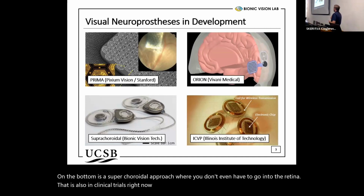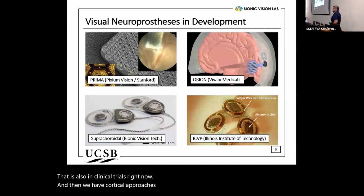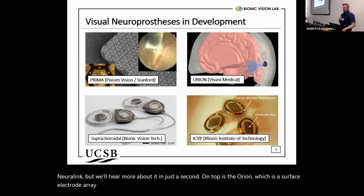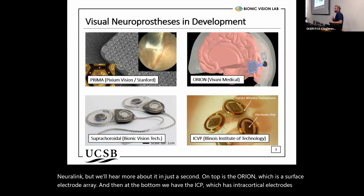And then we have cortical approaches. Two examples shown here. Sorry, Dan, that I didn't add Neuralink, but we'll hear more about it in just a second. On top is the Orion, which is a surface electrode array. And then at the bottom, we have the ICVP, which has intracortical electrodes that get you closer to, let's say, layer 4.